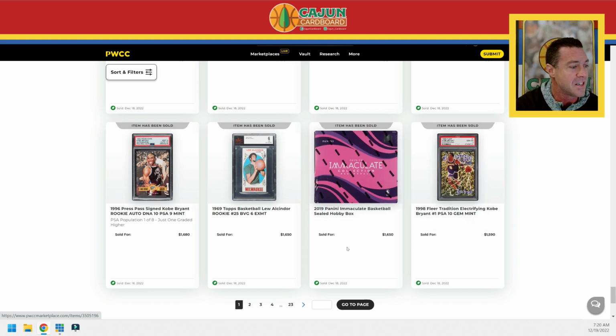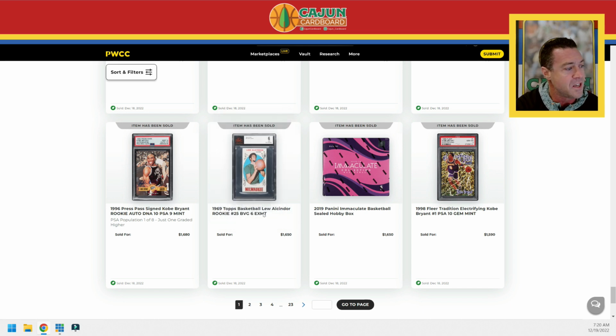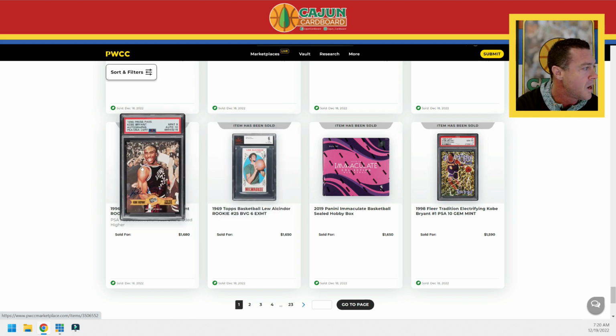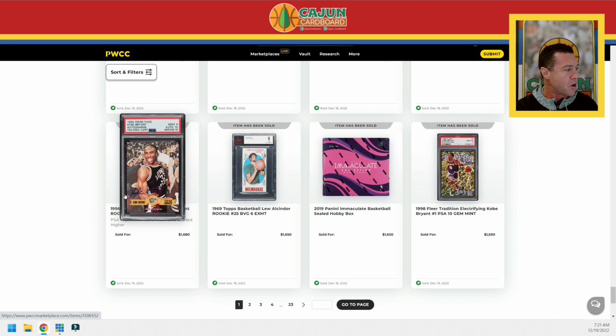Box of Immaculate 1650 from 2019. Zion chasing. A BVG Alcindor 1650. Cracking sub to PSA or SGC, just my thoughts. Next to that is a Press Pass Kobe Bryant autograph. We see these time to time. This is a PSA 9 with a 10 for the autograph. You got to look hard to find the autograph, but it's there.